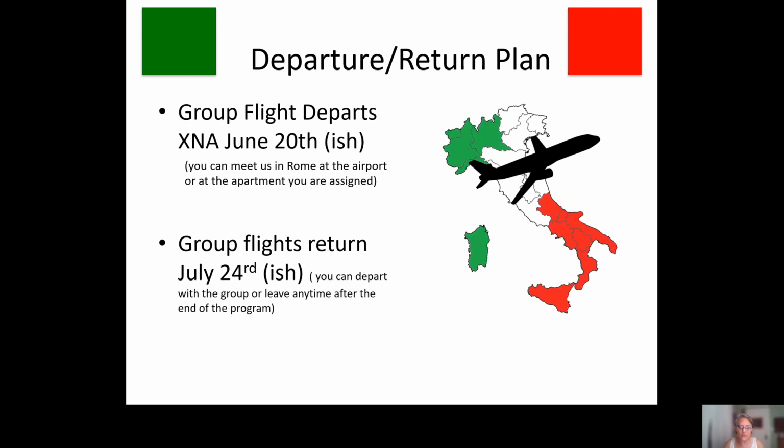This is a general rule right now. I will depart XNA on June 20th, and we will leave Rome July 24th. You are welcome to travel with me every step of the way. I usually fly through Dallas, Charlotte, or Chicago, so depending on where you live, maybe meeting at the larger hub is easier for you. You do not have to travel with me. It is just an option.